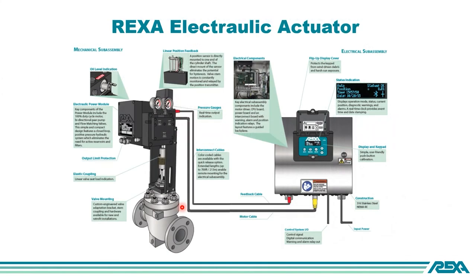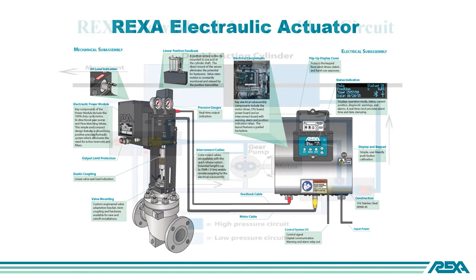Okay, and the actuator that we're talking about is the REXA electrohydraulic actuator. When our end users, our clients, obtain our actuator, we provide the mechanical portion and also the electrical subassembly. This here is the feedback cable, and this other one is the motor cable. The only thing we need from the client are two things. One of them is the control signal, usually 4 to 20 milliamp, but we also manage other communication protocols, and 110 power. That's all we need. In some cases, we may need more power, and we will definitely let you know when that happens.